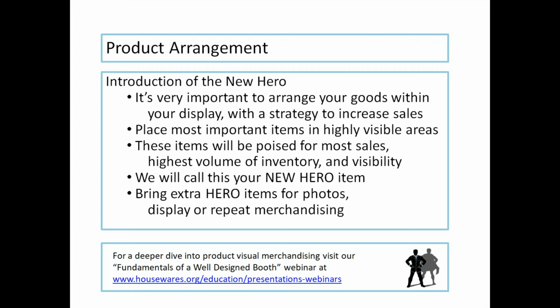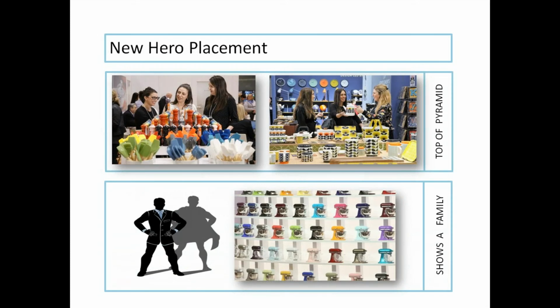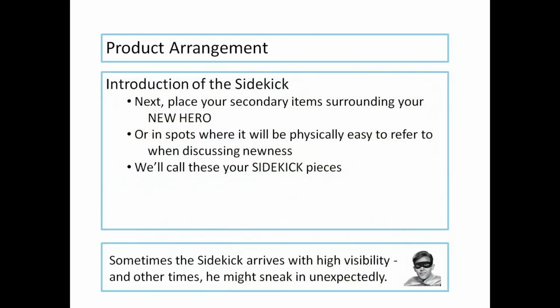Bring extra heroes for things like photos, displays, repeat merchandising, and for a deeper dive on product visual merchandising, please visit our Fundamentals of a Well-Designed Booth webinar at the housewares.org URL listed below. Okay, so our new hero placement can be at the top of a pyramid or shown in a family. Also, the product arrangement with the new hero relationship.